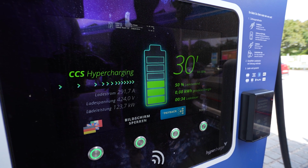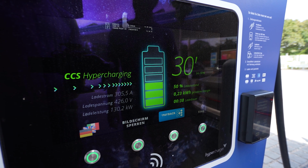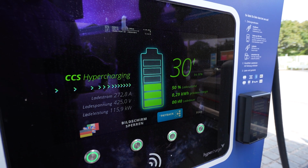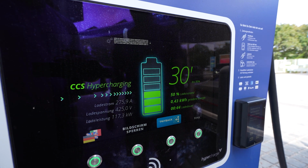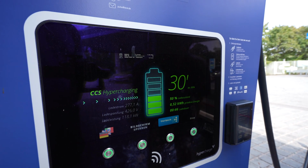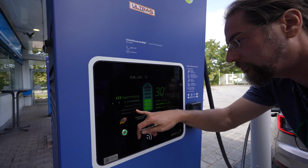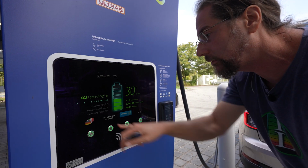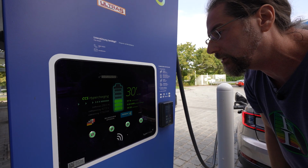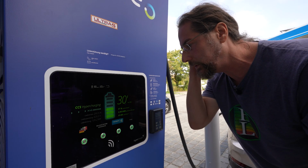That's okay. My God. And down. Up and down. 116. Okay. 118 kilowatt, that's pretty good. 426 volt, that's a high voltage for a battery that size. Good amp. 120 kilowatt almost. It's going up. We're gonna charge here for just a minute and then we'll see we go on.